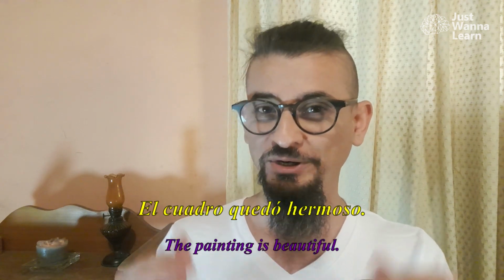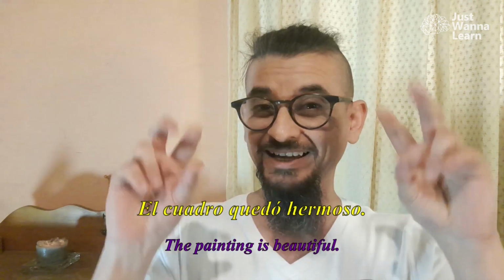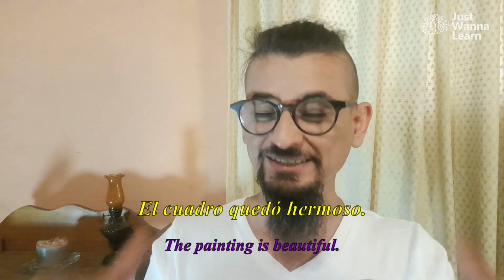Let's say that your friend is painting, right? And he finishes the painting, right? So he started a process and he finished the process. So from the Spanish point of view, when your friend stops painting, the process of painting is left there, is stopped, right? So the painting is left in a state.